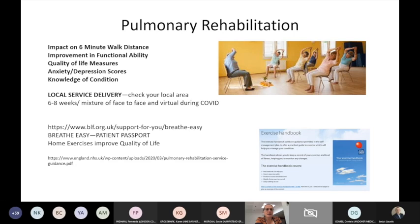Pulmonary rehab, I talked a little bit about that before, but a little bit more detail here. All the evidence is that pulmonary rehab improves patients' ability to function, their ability to walk further, their quality of life, their anxiety and depression, and their knowledge of the conditions. And they're normally 6 to 8 week courses. And I do know the different areas have different service delivery. Camden has a service, and they have lots of information on their website. And I know Barnet at the moment are doing their first one face-to-face, and then they're actually sending patients away with some virtual classes to do.